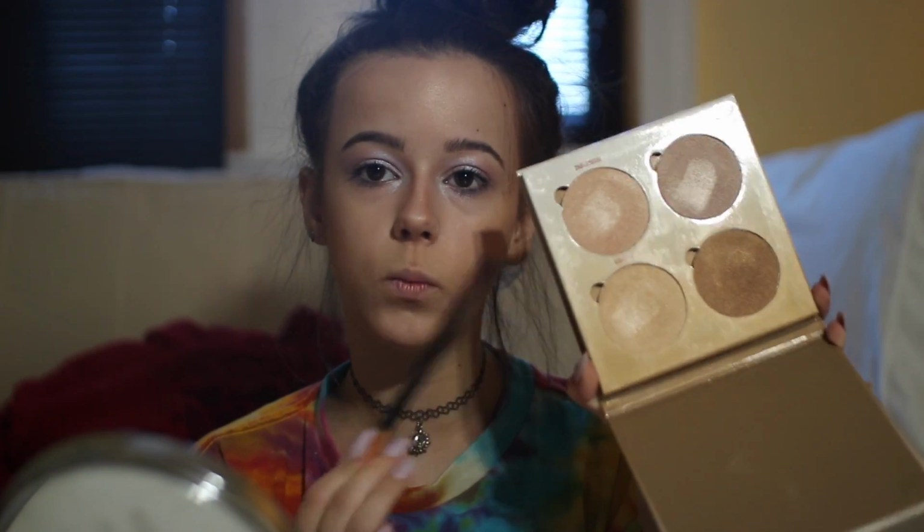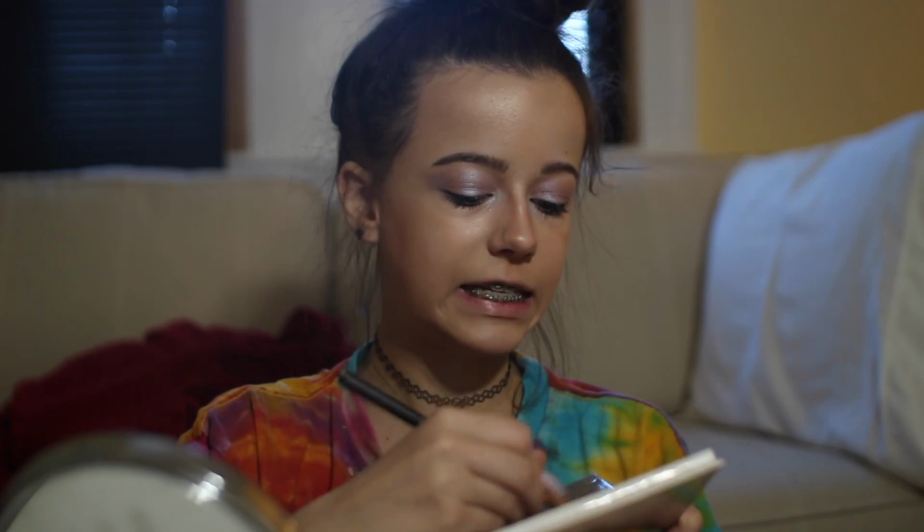Now, of course, I'm going to be glowing my face because we cannot forget that highlight. In the Sun Dipped Glow Kit, I'm going to be mixing the shade Moonstone with the shade Summer, and I'm going to be dusting that on my cheekbones. I actually think that I might recreate this look sometime.